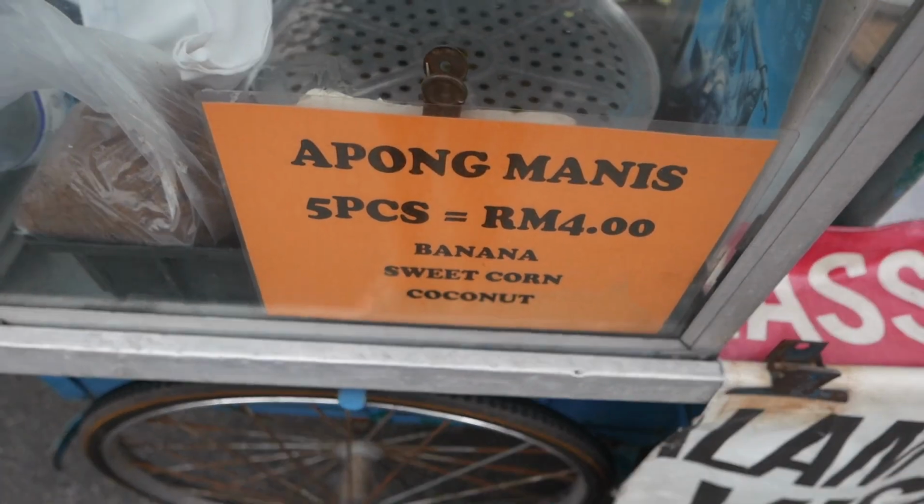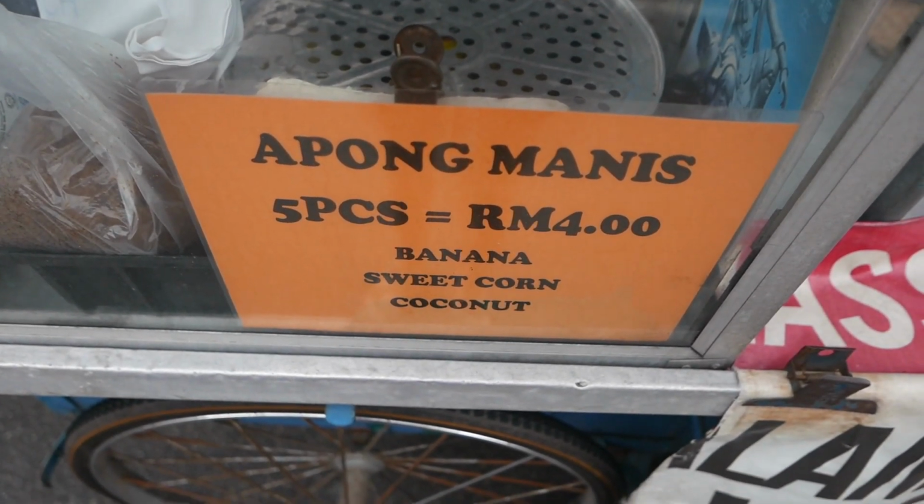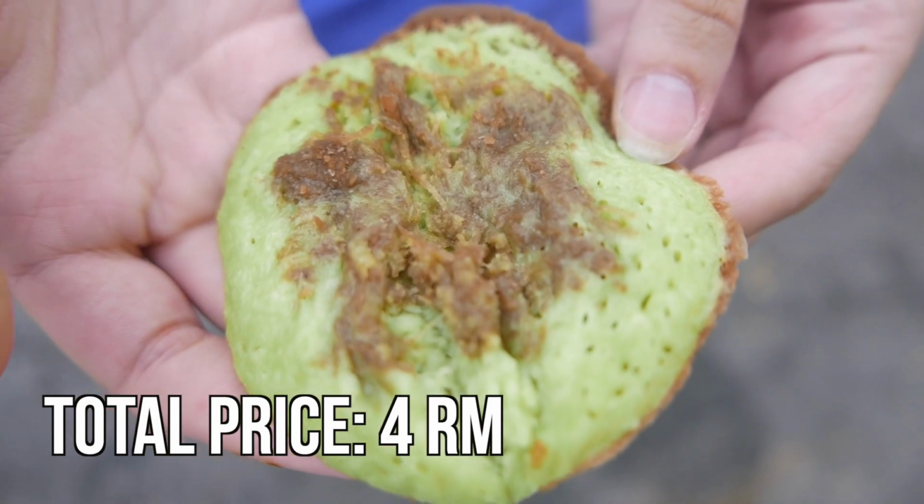Yeah, really, really good. There were 3 different kinds that you could get. You could get banana, sweet corn, or coconut. And of course, we got coconut. Kelly was really close to getting that sweet corn. You know how much she loves corn-flavored food. This is really nice. Yeah.